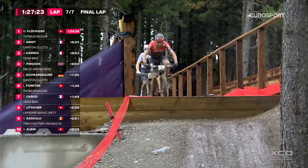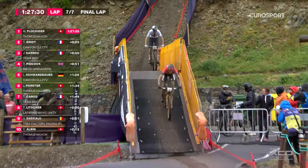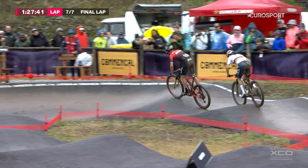Pidcock. Marauding. All over the back of the bike of Saru like a cheap suit. As they head into the pump track section. But where is Mathias Fluckiger? He must be almost there at the finish line. Mathias Fluckiger is probably back at the van reading the paper by now. He's that far out in front, but you can't take your eyes off this battle for third.